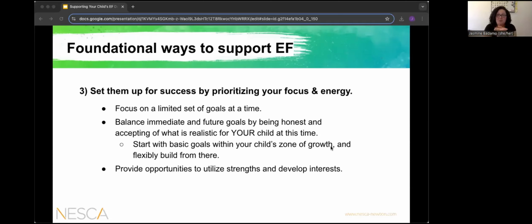It's also important that we focus on the basics, such as self care with eating, drinking, sleeping, and exercise before we tackle more complex executive function goals.